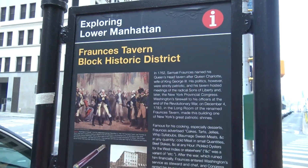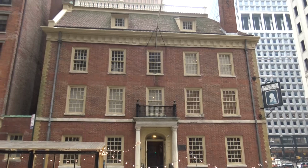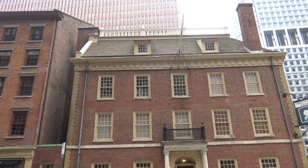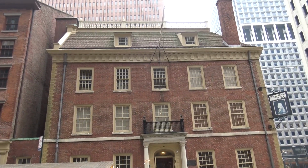Let's do this. Step right up, let's go for this ride. There it is, Fraunces Tavern, Block Historic District. Now this tavern here is New York's oldest tavern. Now people might go, wait, I heard McSorley's, that's the oldest. No, McSorley's is the oldest that's continuously run.